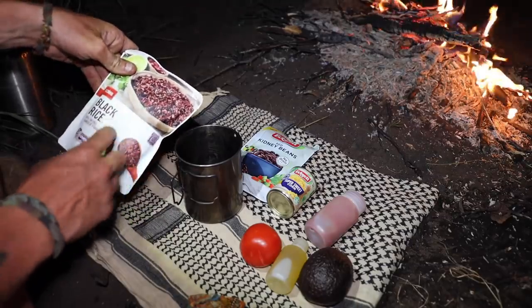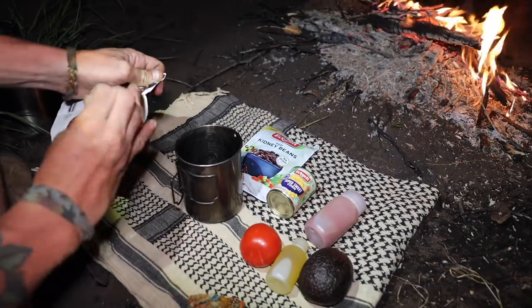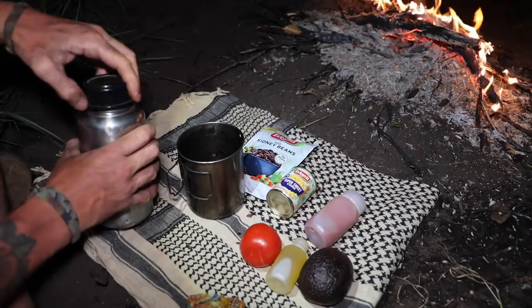Alright, so first up, we'll put the rice in the nesting cup, just with a little bit of water, and we'll just heat that through. We'll just add a little bit of water.